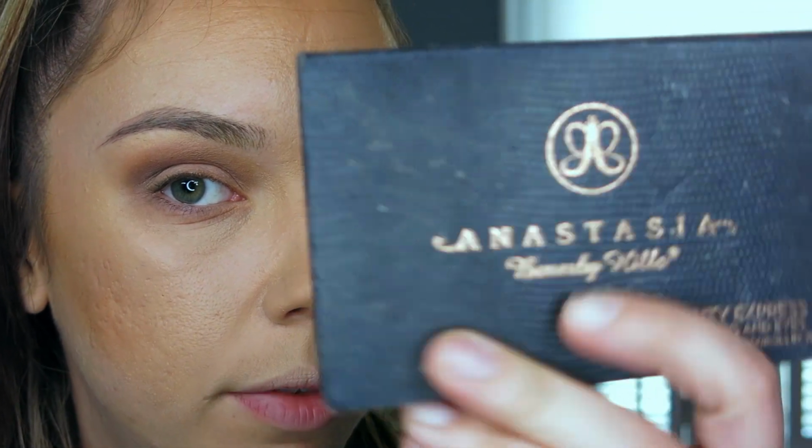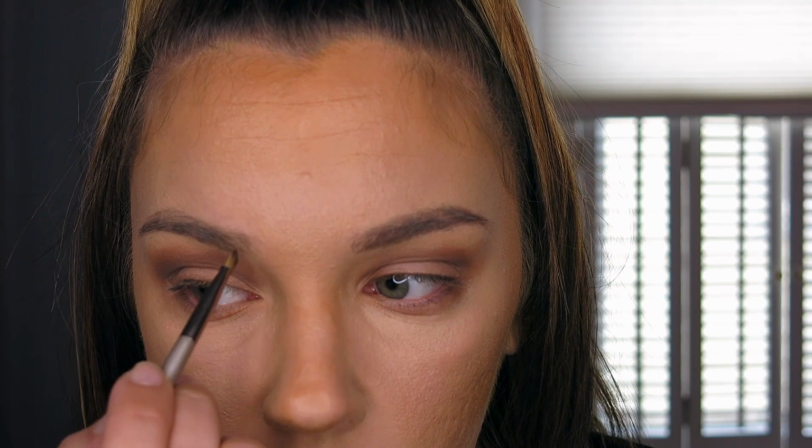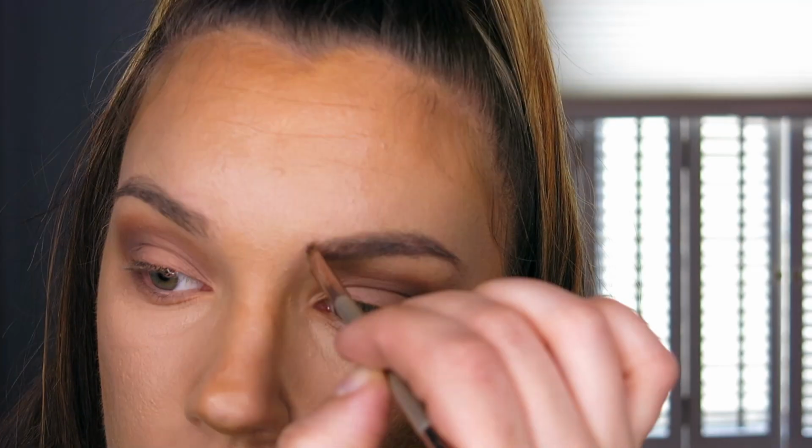Now at that point you can fill the rest of your brows in with the micro pencil, or you can take a powder or a pomade and you can now fill in with that. So I'm going to take the Anastasia Brunette palette powder. My Posh by Brie angled brush that does come with a spoolie at the end of it. And I'm gonna go somewhat upwards, but to the side.